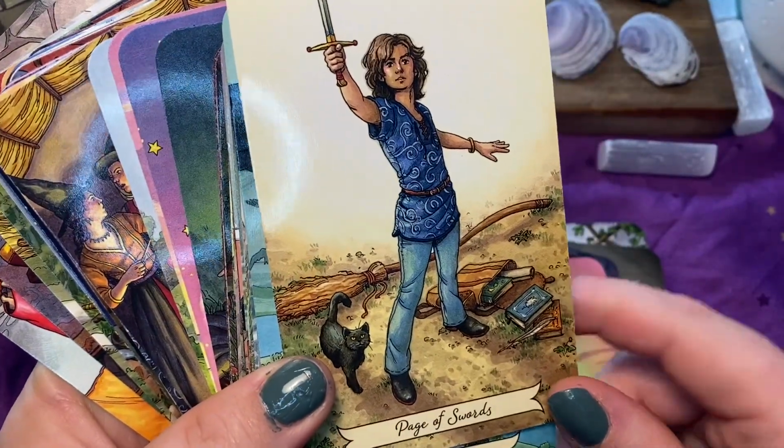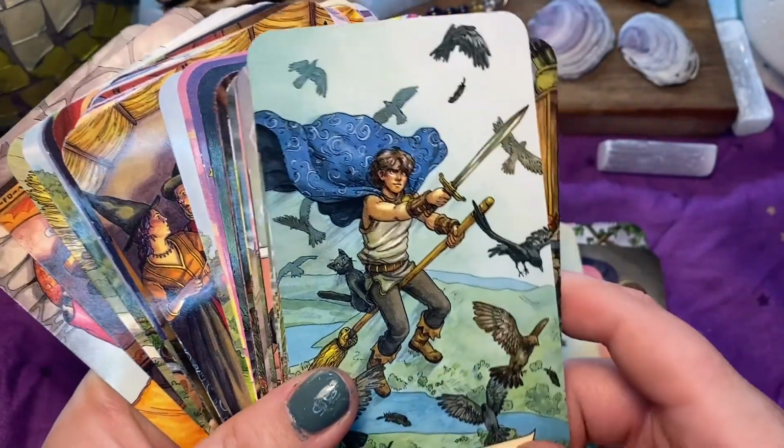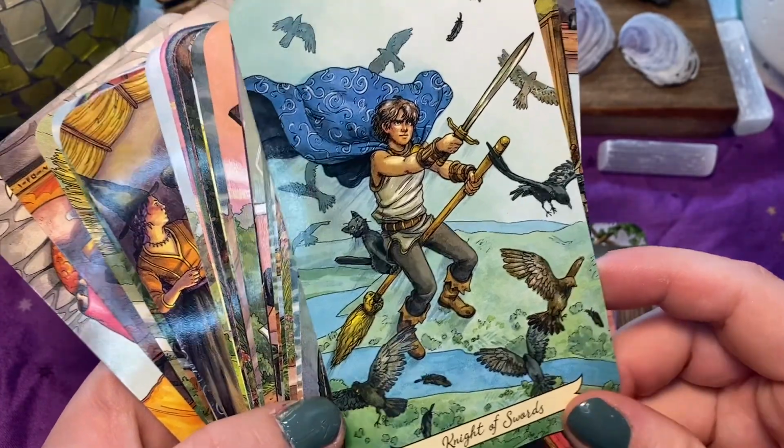A Page of Swords. And his backpack's open, so there's knowledge falling out. So he's still learning. The Knight of Swords. So I'm liking this also.